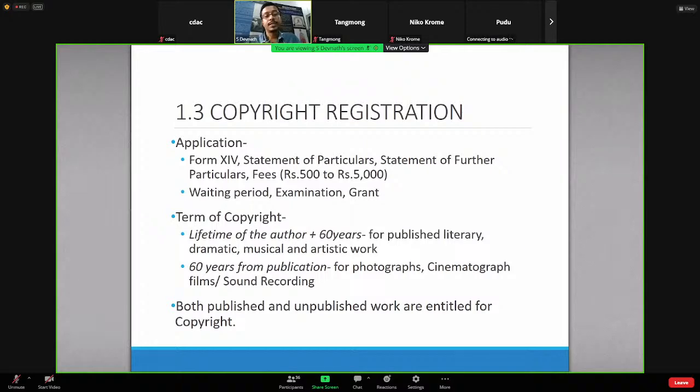After that, the application, when you are ready with having all those things together, you file it to the copyright office, and you have to send two copies of your work. If it's a book, send two copies. And then the copyright office will put your application for a mandatory waiting period of 30 days, that is 1 month. After that, it will be examined whether anything is there which is objectionable, if someone has objected to it, or any such matters. After that, if everything is okay, then the copyright office will give you a grant of the copyright to this book by issuing a certificate of registration.